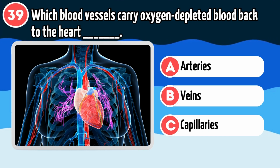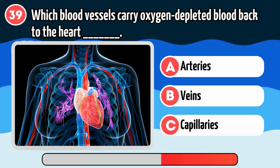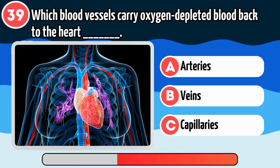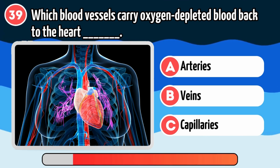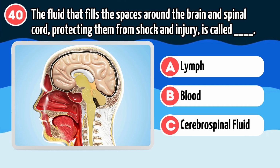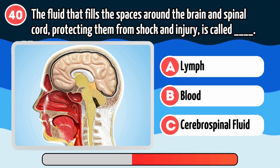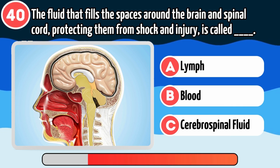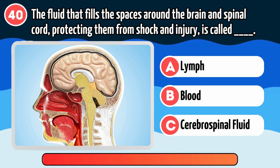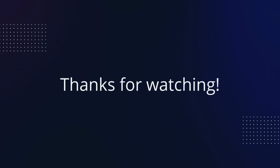Which blood vessels carry oxygen-depleted blood back to the heart? Veins. The fluid that fills the spaces around the brain and spinal cord, protecting them from shock and injury, is called cerebrospinal fluid.